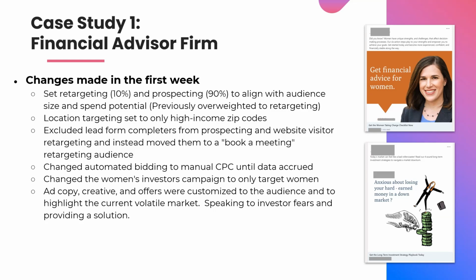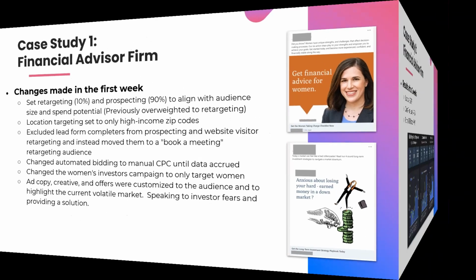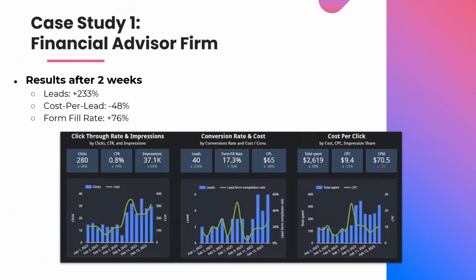The markets were going down. They had concerns about that. So that's something that we spoke to and gave them confidence that we could solve that for them with the ads. The result, after 2 weeks of managing the campaign: leads were up 233%, the cost per lead was down 48%, and the form fill rate improved by 76% with these changes.